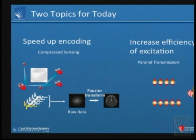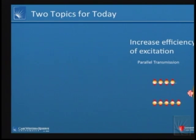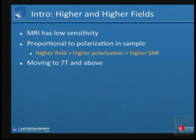So moving from compressed sensing to this parallel transmission concept, I just want to go back, and this is a recurring theme, but MRI is really insensitive, low SNR. And I talked about ways that we can potentially address that through better sampling. One of the other ways that we could do this potentially is by going to higher magnetic field. So instead of 1.5 T, people are going to 7 T and above. And so what that gets us is a higher field, higher polarization, and potentially higher SNR, right? If we go from 1.5 T to 7 T, it's almost a boost of a factor 4.